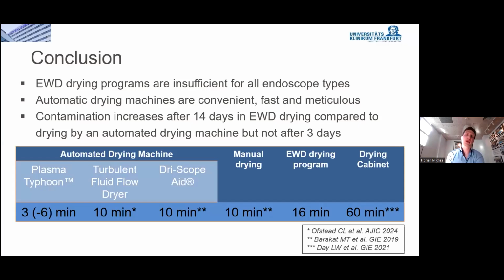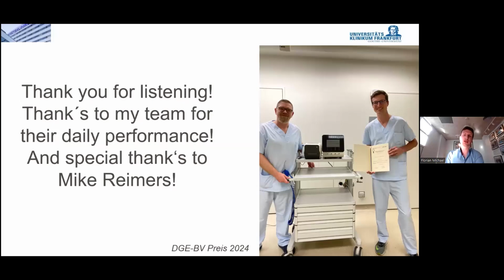And what is new to the plasma typhoon device, which takes less time, is that it not only uses laminar airflow, but combines it with turbulent airflow. And this probably gives it a little bit of a head start, which makes it not only more efficient, but also faster.